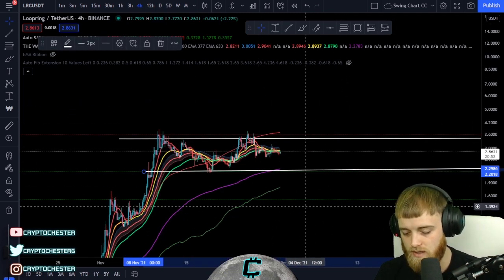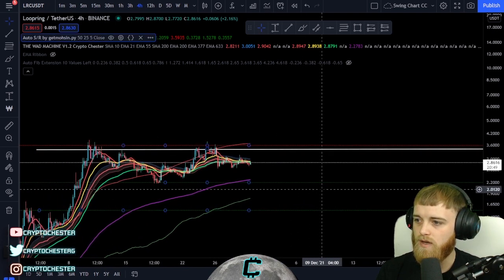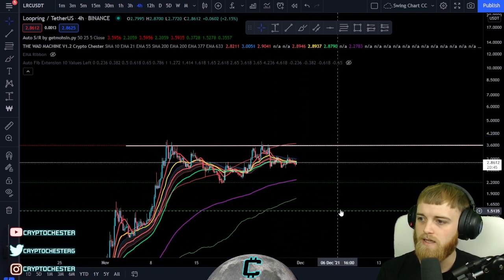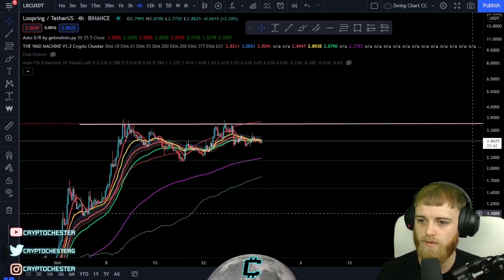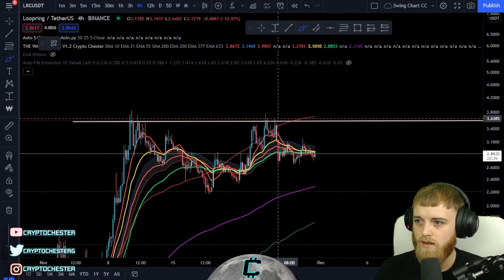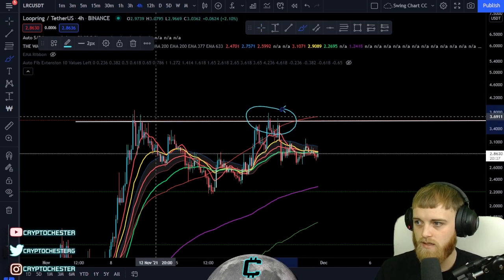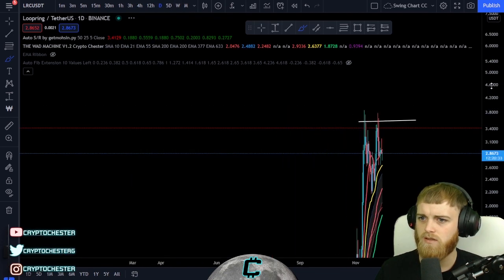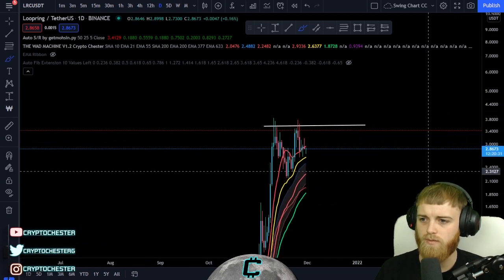I would say obviously that range is still very present. I'm going to get rid of that one for now and probably move this trend line up, just adhering to this time frame right now. As you can see, this is where it gets quite interesting, right? Because we do have this high coming through here, challenging previous all-time highs. I think it's previous all-time highs, did we say? Yeah, all-time highs, right?